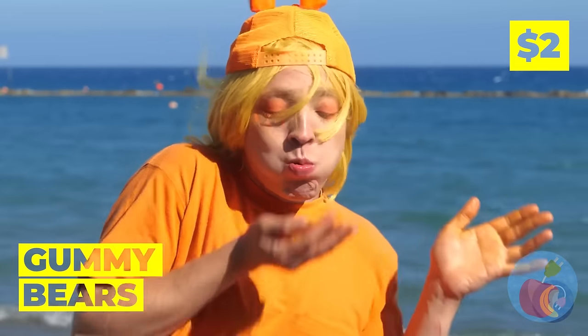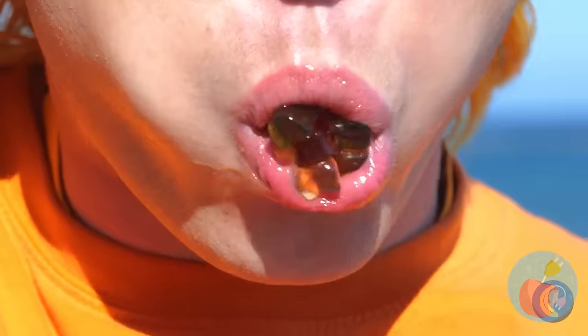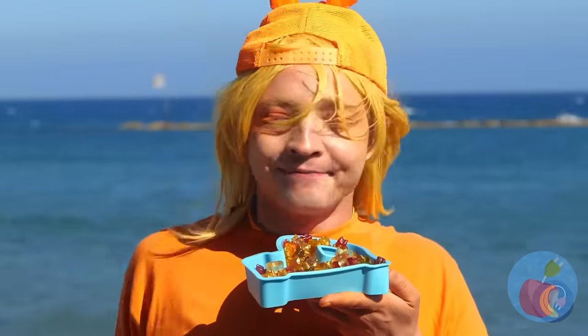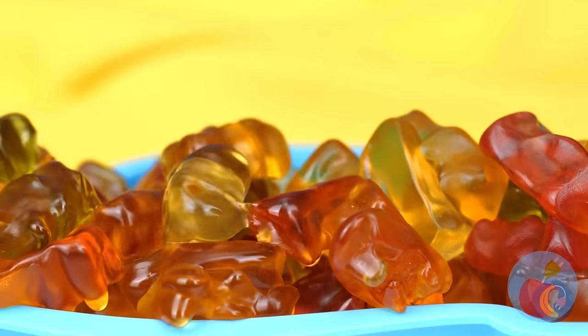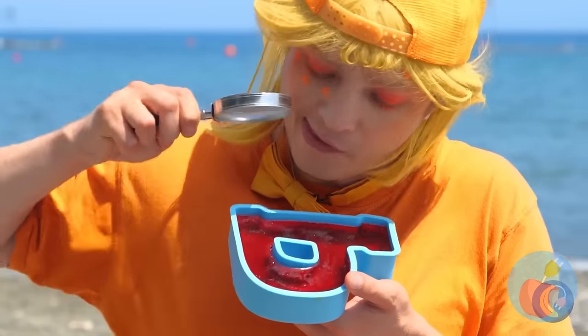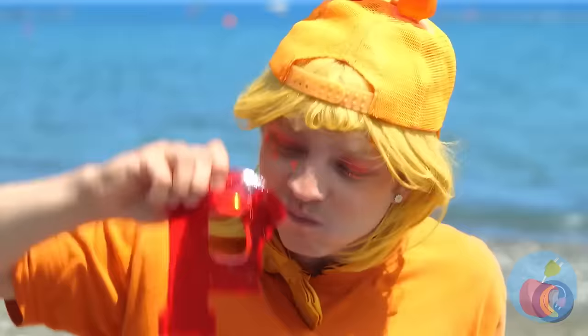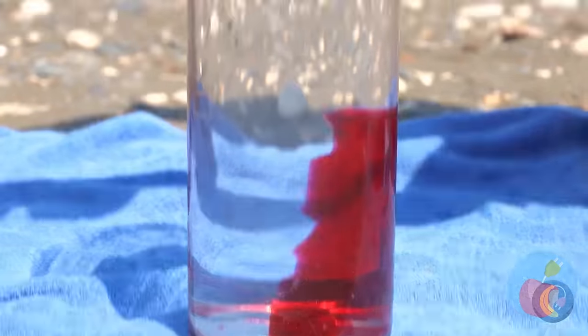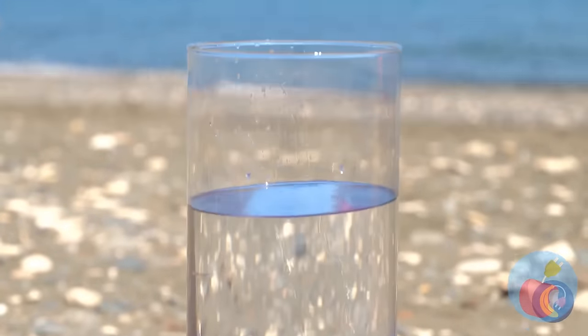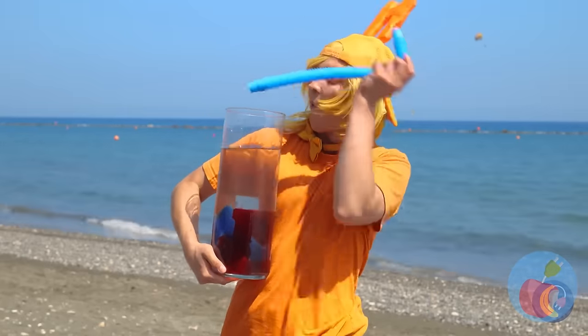Can't get more yummy than gummy. But we've got special plans for these bears. Melt them up inside of this pea mold. When it's ready, peel it out. A few more bites and it'll be an F. Add it to water with some more letters. Of course, every giant drink needs a giant straw.